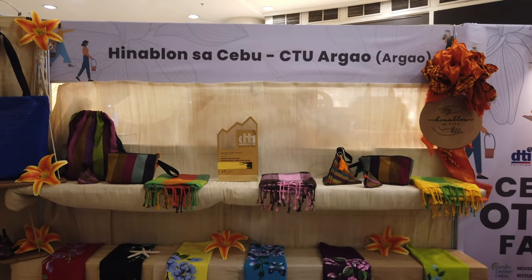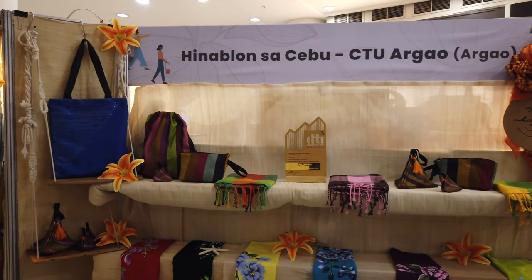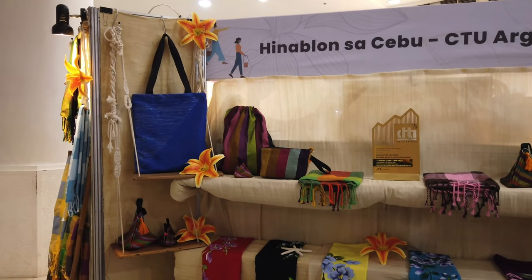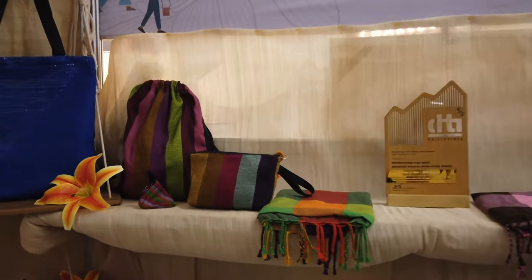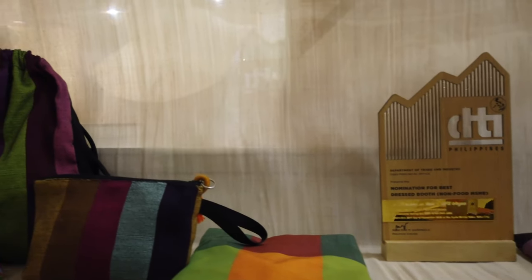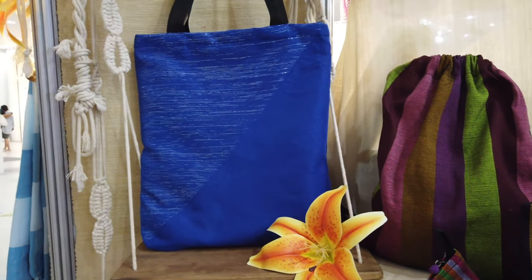These products here are from Argao, Cebu, another town in the province of Cebu South. Hinablon means weaving. So these products are woven from local materials. But look at the quality of what they produce out of their weaving.